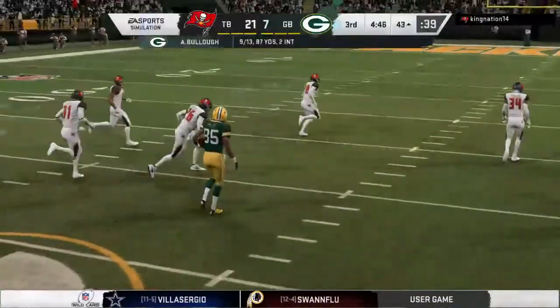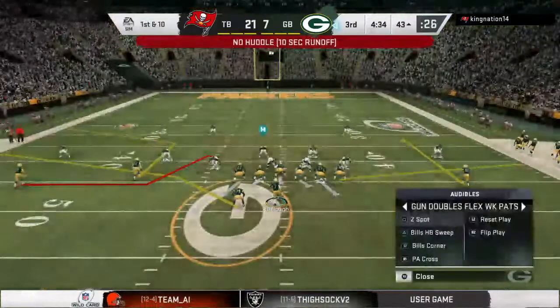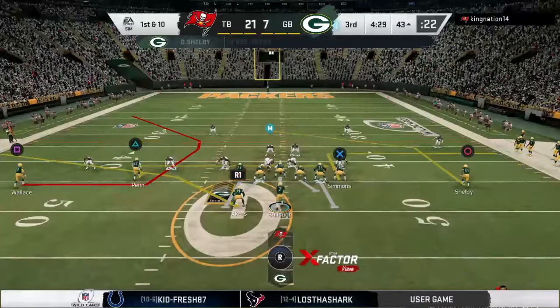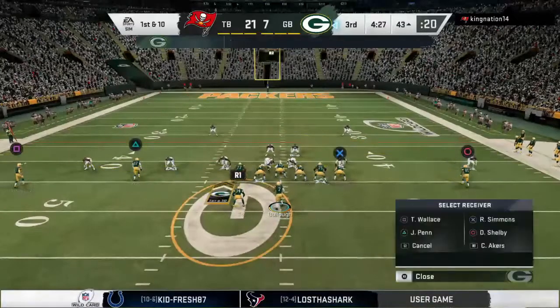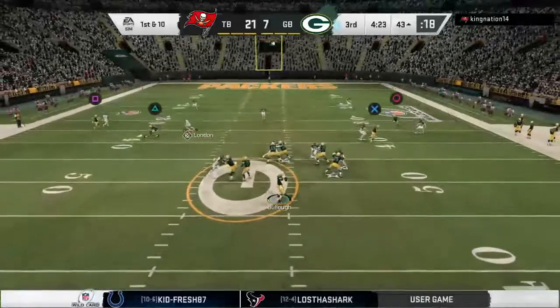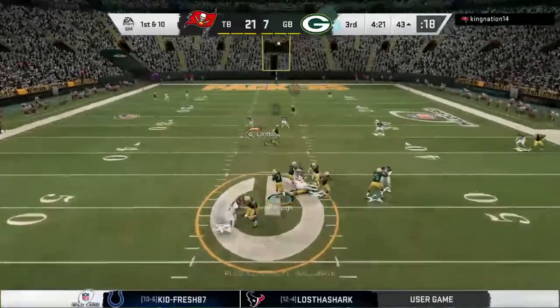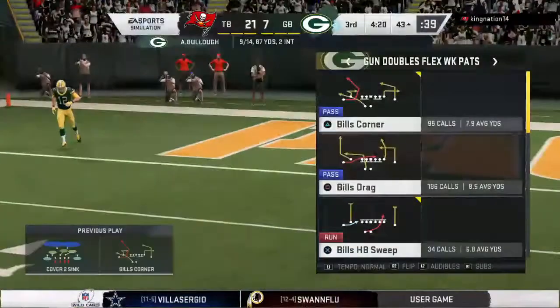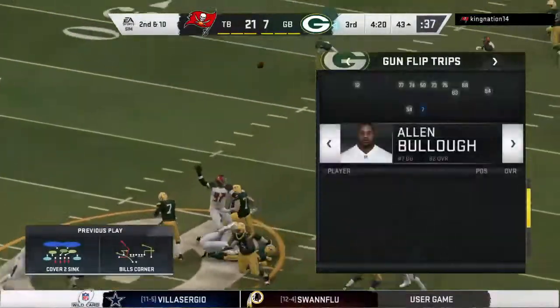Now a man open down the middle of the field. His 2nd catch of this wild card game, and it goes for a 1st down. This quarterback now 5 straight completions here in this 2nd half. 1st and 10. Back to throw here. And that will be incomplete. Would have been a big hitter if they had connected.